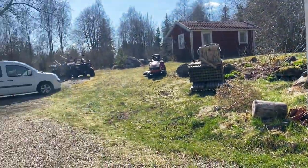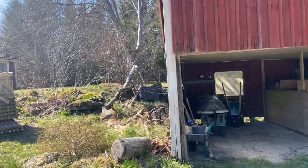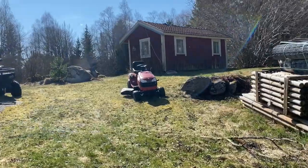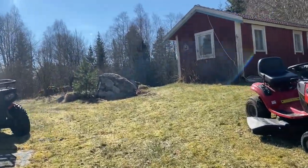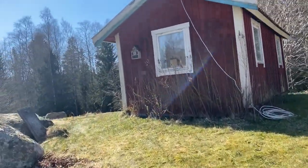We can check out the little guest house too over there. Yeah, we saw that part. But you can also rebuild it. If it is this big of a house, then you can build another house there. That is so much better without a permit, you mean? Yeah.